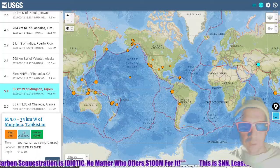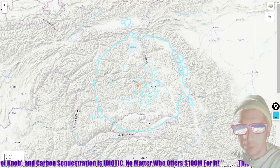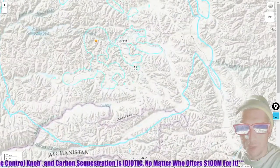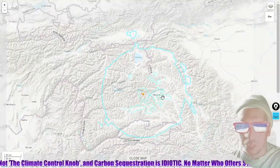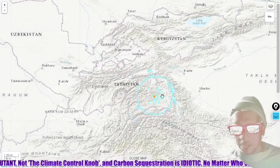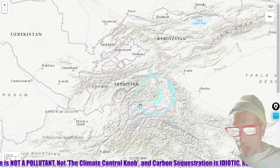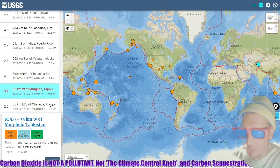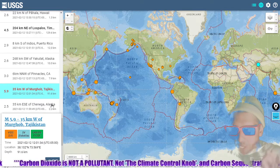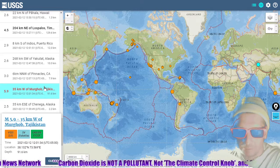Could have done some damage. I don't know if it's in a populated zone or not. Let's check. It looks like it's up in the mountains, right near the China border. China, Tajikistan, and Pakistan is where that earthquake was. Okay? It's 91.6 kilometers below the ground, and it's the most amazing, the most spectacular, the most beautiful earthquake that we've seen all day. Okay?